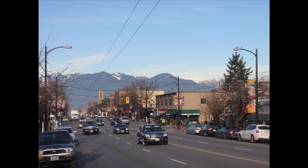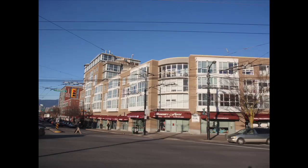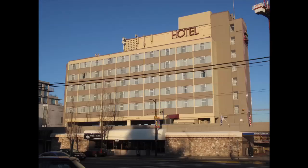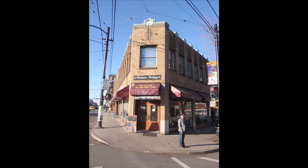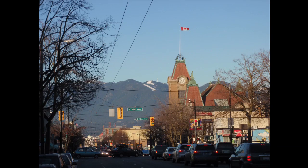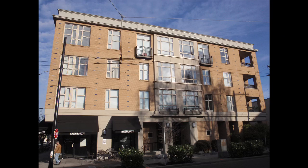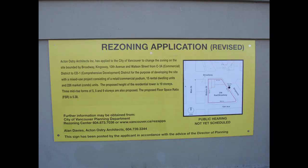Welcome to Mount Pleasant, with its small shops, diverse restaurants, low-rise residences, and an abundance of light, creating a vibrant and lively sidewalk culture. A new community plan approved in 2010 sought to reinforce this organic diversity while promoting the growth of affordable, denser housing stock that respected existing forms and heights.